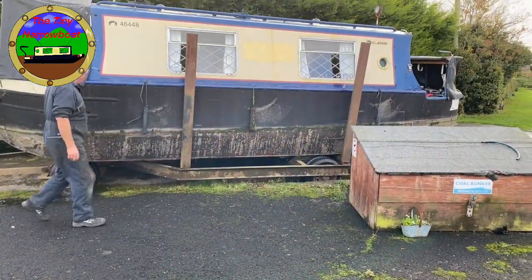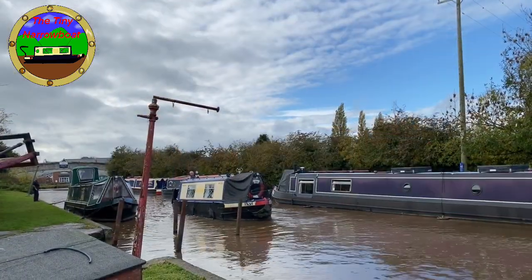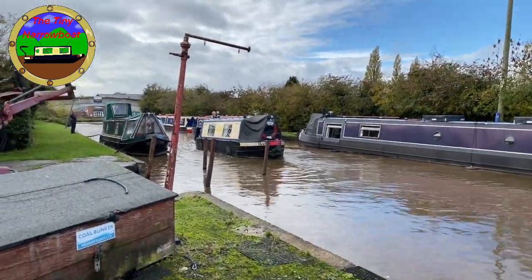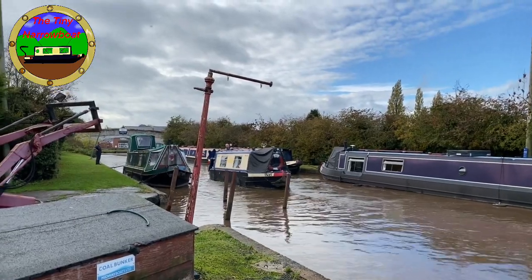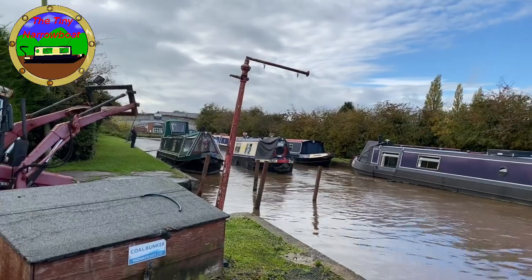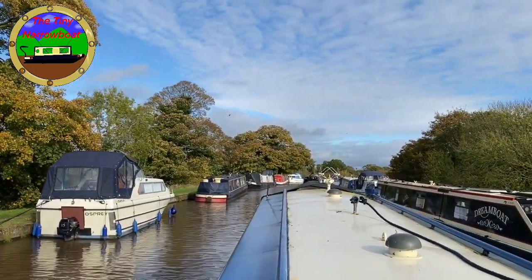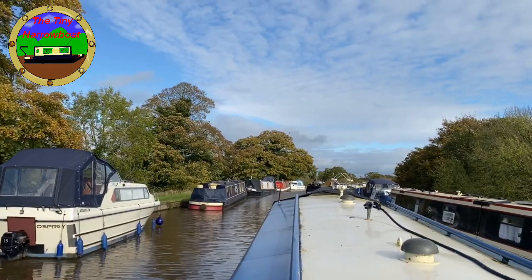After a brief delay, Issy is going back in the water and we can crack on with our journey. First stop, Venetian for some diesel. And we're off. 5 hours later than planned, but we're on our way.